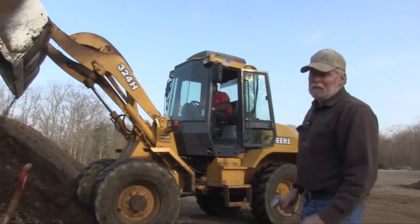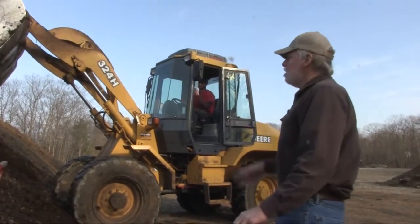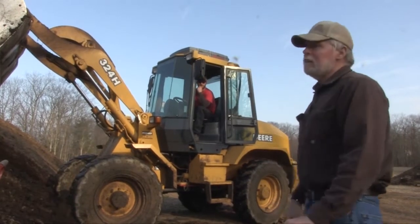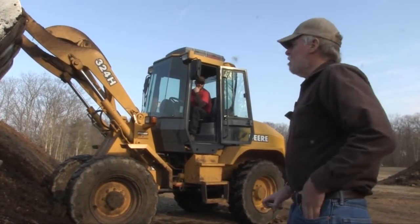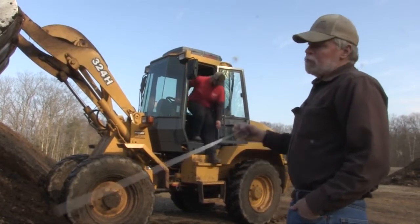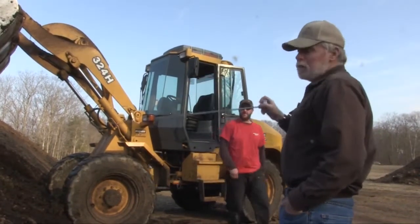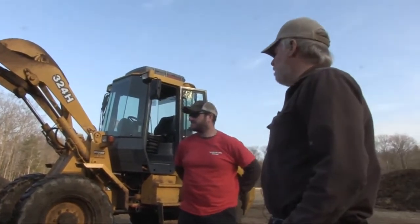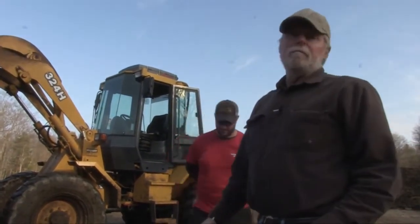This is in the very early stages of composting. This product won't be available till late summer, early fall, or something like that. We've got a few more turnings before it's actually ready. And interestingly enough, as we turn this material, it actually shrinks. We have about a 45 to 50% reduction in volume from start to finish.